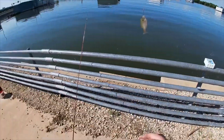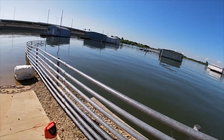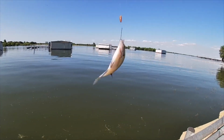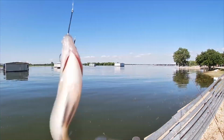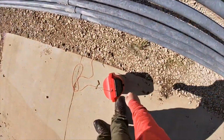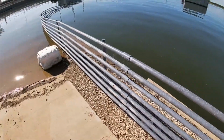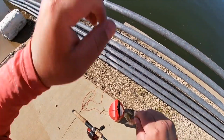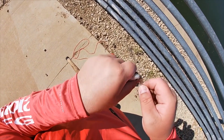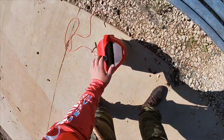Bluegill. Decent little bluegill. We'll go ahead and put her in the minnow bucket and keep her. And if we start to catch long-ear sunfish left and right, we'll go ahead and toss this back. There he goes.